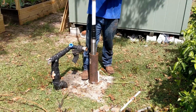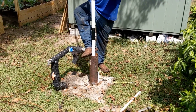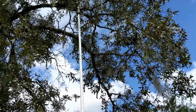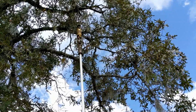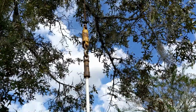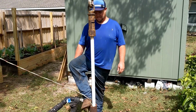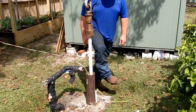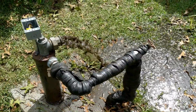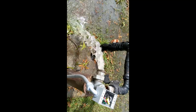And here we go, the pump's going in. Just watch that yellow wire. Yep. Well, instead of water, we got oil. Nasty. Oh, running clear now.